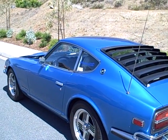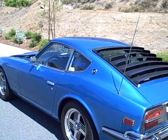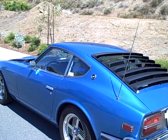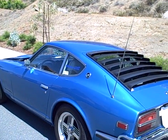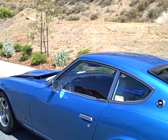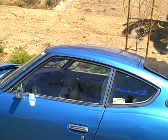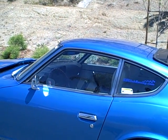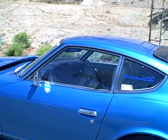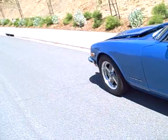Okay guys, up for sale again is my 1973 Datsun 240Z with exactly 96,563 miles on it. I'm the third owner of the car. It was in the family for most of its life till I picked it up about 2 years ago. Actually, it was 2 years ago yesterday, I believe, that I picked this car up. Let's see here.